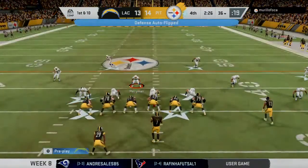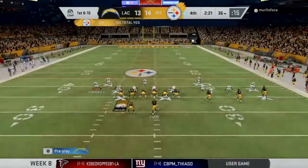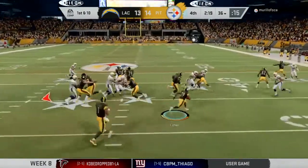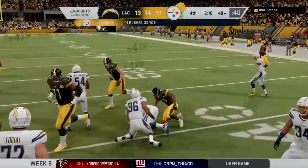Yeah, because the secondary, they really look clueless. And that was amazing because that drive went and went, no adjustments, and no big plays by the defense to knock the ball away. And he'll take this one for about 4 up to the 40.